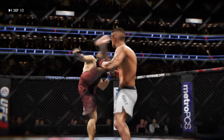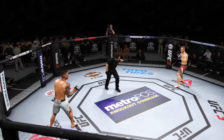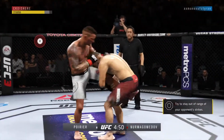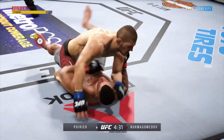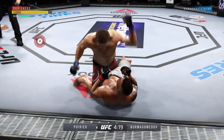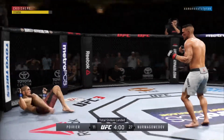And here's a nice shot, lands perfectly. Second round underway. Oh, nice takedown defense. That double leg attempt looked like it might be good. He wasn't having it. Big right hand by Nurmagomedov. He's moving into full mount. Hip escape, gets out of the full mount. Excellent posture. Covering up, doing a nice job of blocking those shots from the top. Continues to apply pressure here in half guard. And he gets reversed. Poirier gets back up pretty quickly, I might add.